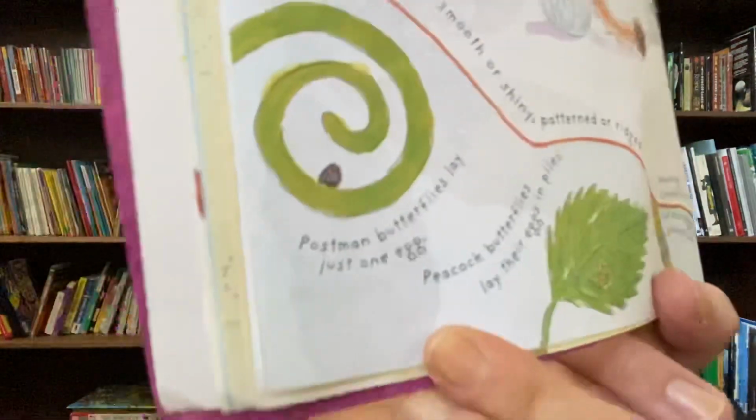From a few days to several weeks after the egg is laid, it is ready to hatch. The caterpillar chomps through the eggshell with its sharp jaws. The caterpillar crawls out of the egg and makes the eggshell its first meal. The eggs can be smooth or shiny, patterned, or ridged. Here's a vine, and here's a postman butterfly egg that was just laid. This is a peacock butterfly. They lay their eggs in piles.